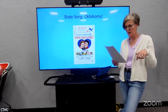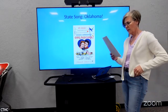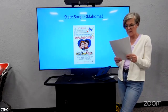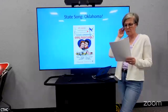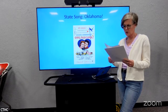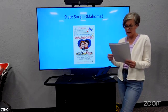happen in the storyline. Well, in 1942, the Theatre Guild planned a musical adaptation of the play, first naming it Away We Go, and then later Oklahoma. And the script and lyrics were written by Oscar Hammerstein. The musical score was by Richard Rodgers. It was their very first collaboration, the first of many.